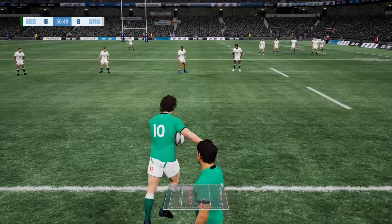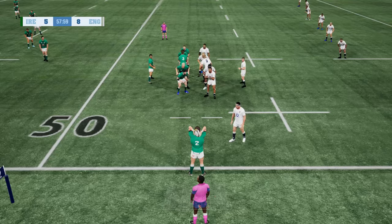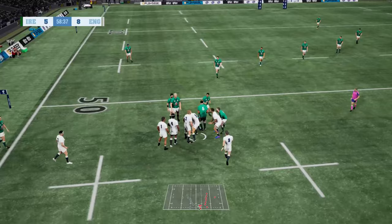And Byrne will drill this one into the English half. Can they deliver another blow? 5-8 the score. Dan Sheehan. Short five-man line out this one. Oh, it's nicked from Ribbons. That was a real contest in the air.